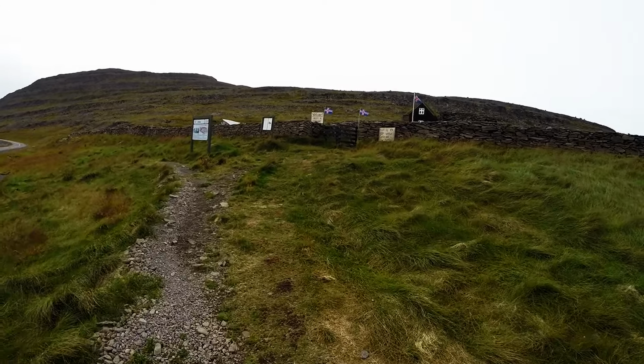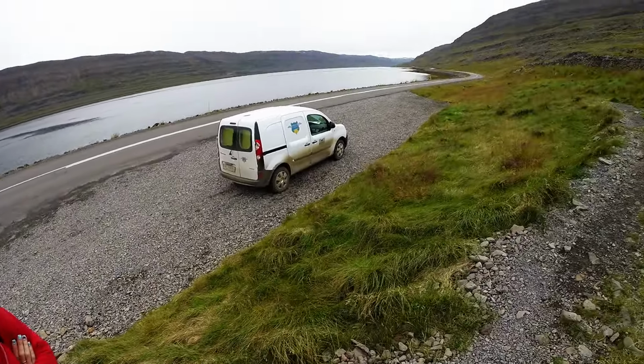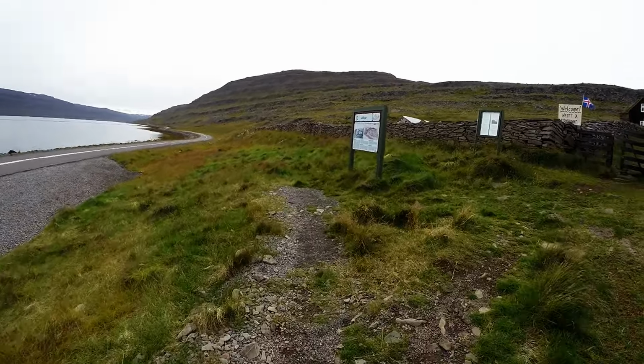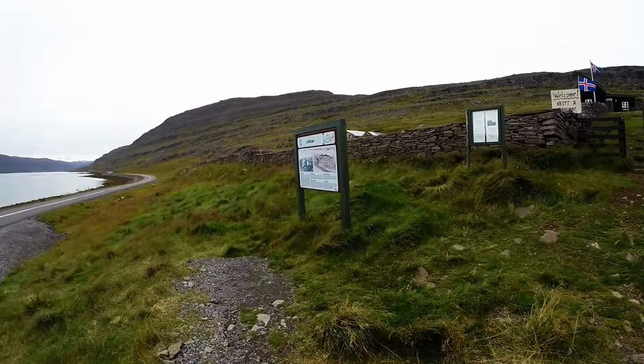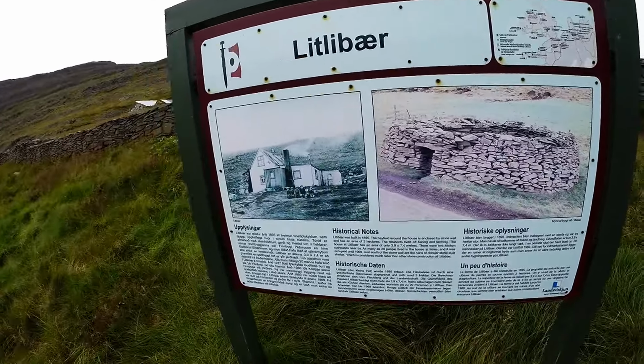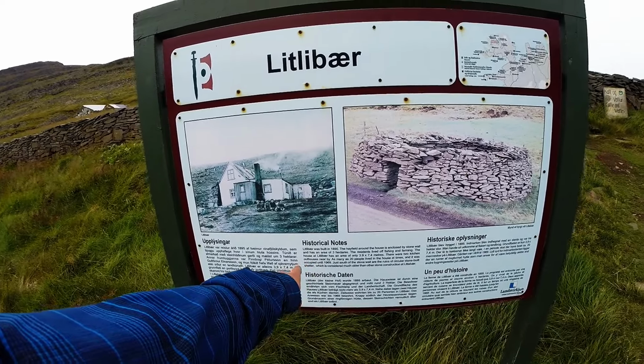And we are gonna go check it out because there's a sign that says coffee and waffles. And one of those things starts with a C. Sounds great to me right now. Wait, let's just read what the sign says. Litley Bear?